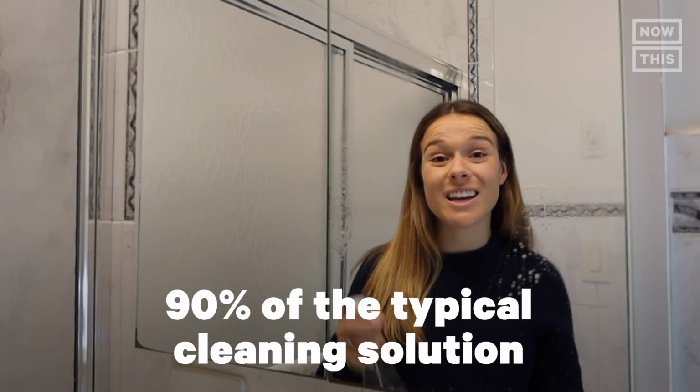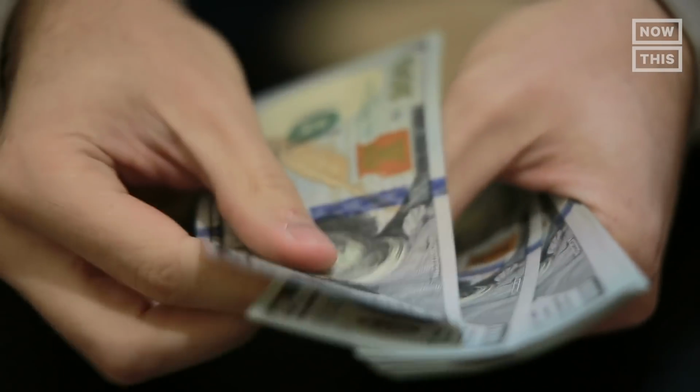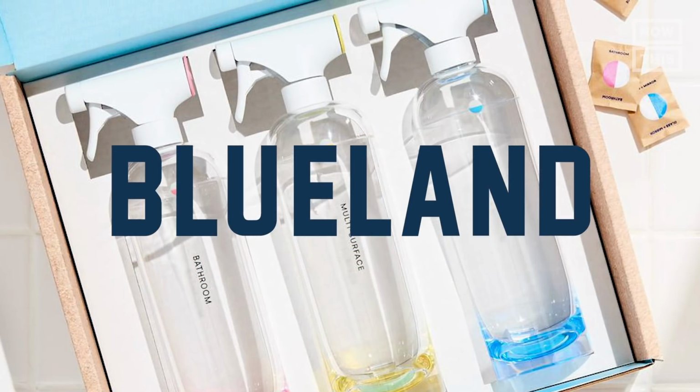It's been estimated that 90% of the typical cleaning solution is water, which means we're using a lot of plastic, spending a lot of money, and burning a lot of fossil fuels, shipping around something that we can get from the tap in our homes. That's why I'm excited to connect with the co-founder of Blueland, a low-waste cleaning solution that's rethinking cleaning products.